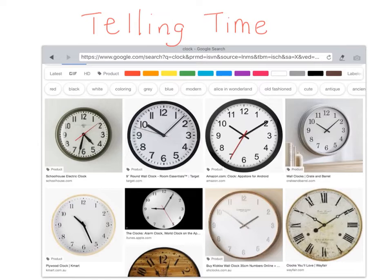Now, the biggest mistake people made on the entrance exam is that they looked at this and said, oh, it's closer to the 5. It is 5:32. Well, what they didn't account for is that it wasn't at the 5 yet. So that meant that it was actually 4:32.